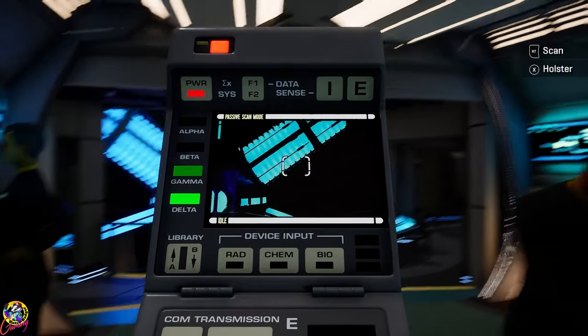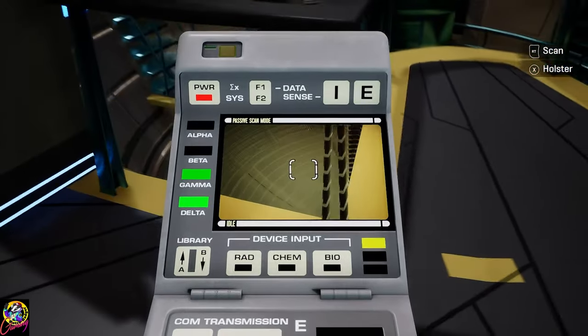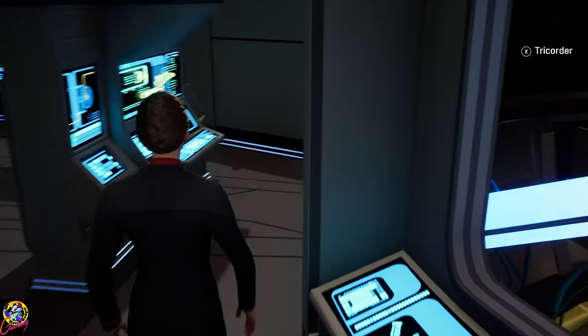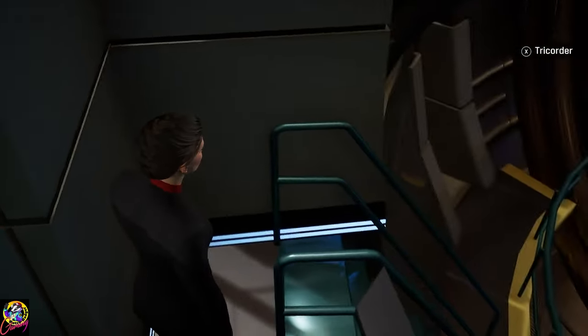Ooh. I hope it's not in the warp core. That would make me a little nervous. In fact, can we go down there? Nope. Can we not? Nope. She's stuck.